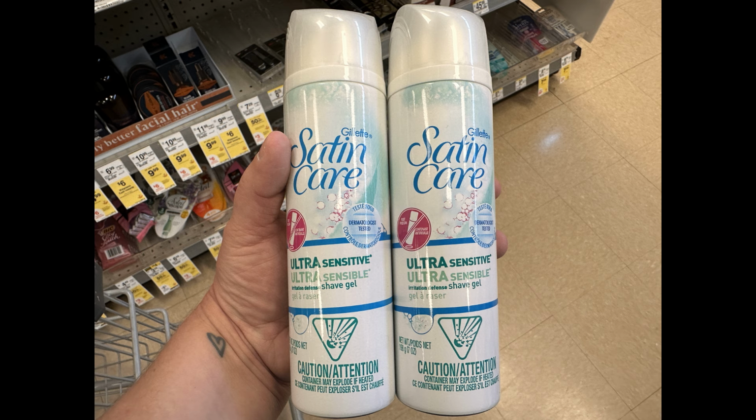So together they total $5.68. There are no coupons or anything like that, but I am going to get back a $4 register reward, making both of them $1.68 or just 84 cents each.